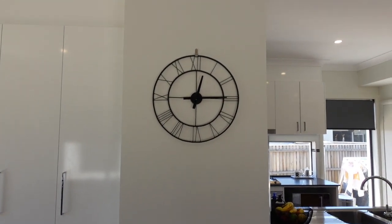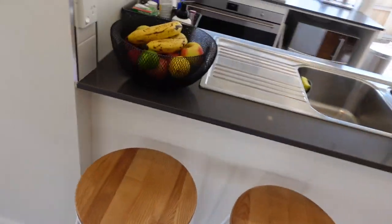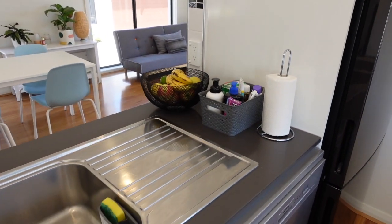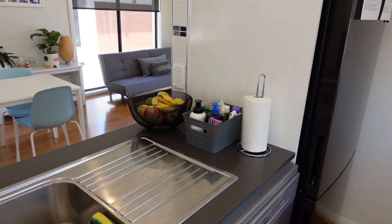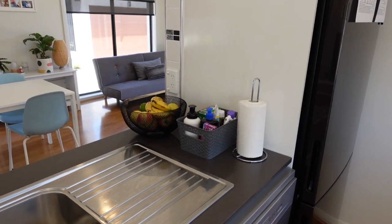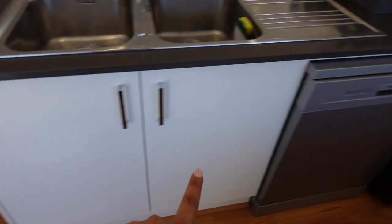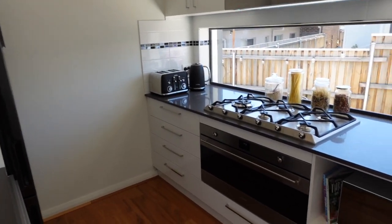There's our clock, again, from the old house. Stools, again, from the old house. Fruit bowl, medicine jar, box. Both my kids have eczema and hay fever, so daily they have things to help them with that. And also Daniel is very fair, so he obviously has to put sunscreen on every day. Double sink, again, just done. There's cleaning products, dishwasher, fridge, freezer, and then nothing special, just the usual kitchen.